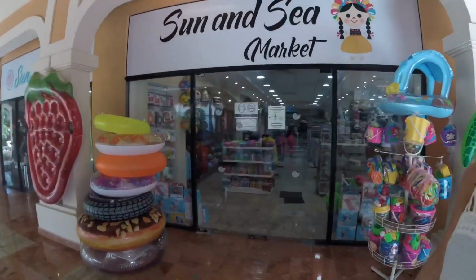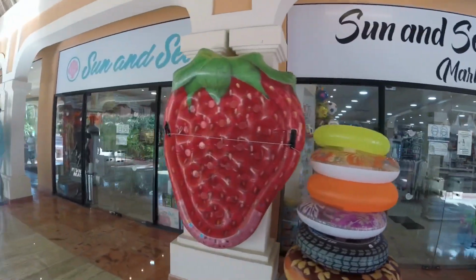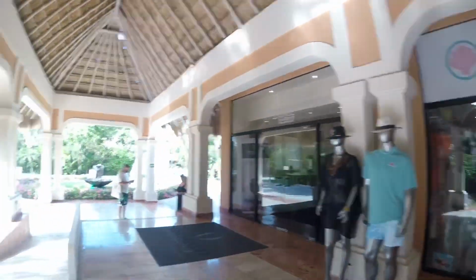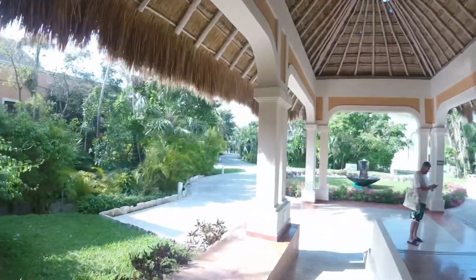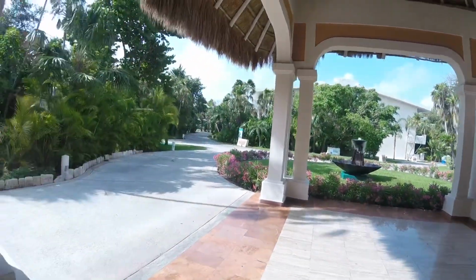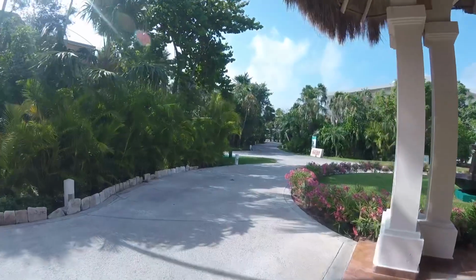So as you can see, there's plenty of stuff to buy. It's typical hotel prices. It's quite expensive. Yeah, buy what you need. Like an inflatable pizza or donut was what, $60? Yeah, something like that.